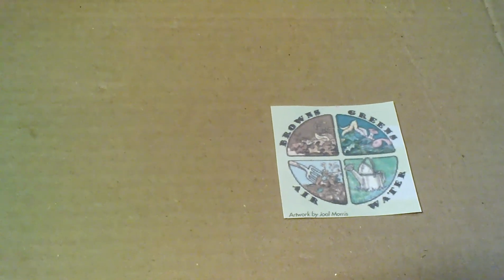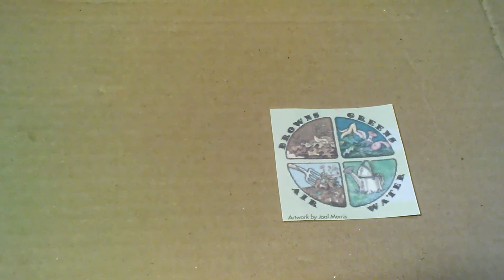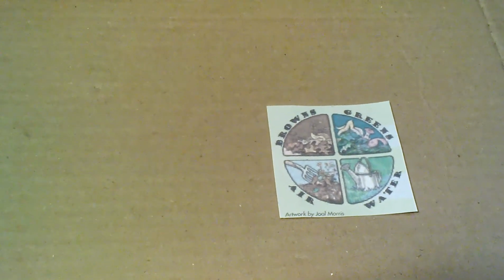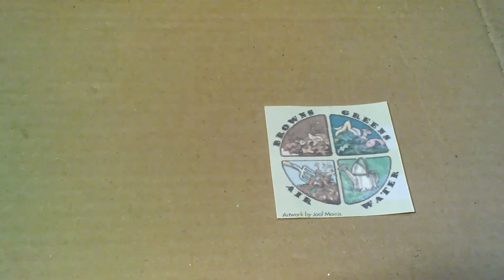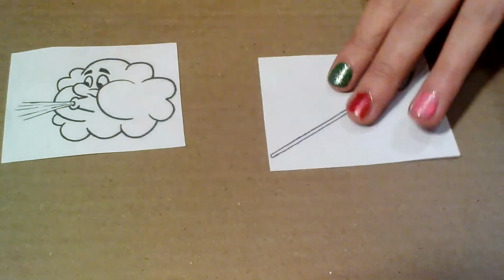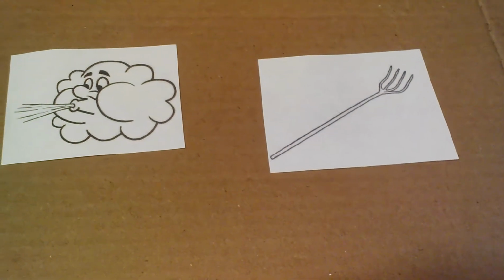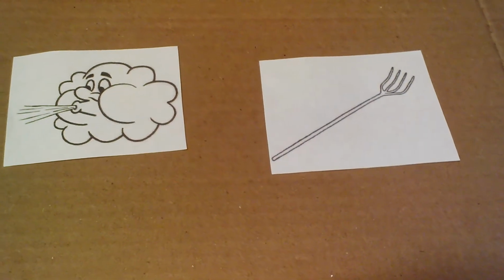So, once you have your compost pile started, then what do you do with it? Well, there are a couple of key things that compost needs in order to break down. One of those things is air, which means that every couple of days you have to go out to your pile and turn it with a pitchfork, or rotate it if you have a composter bin.